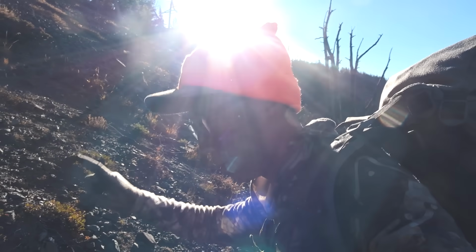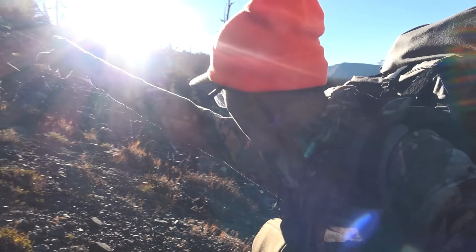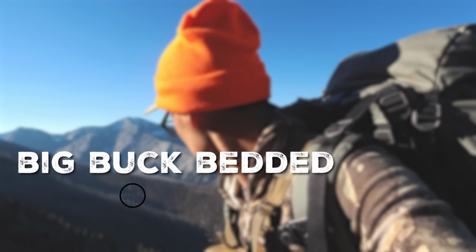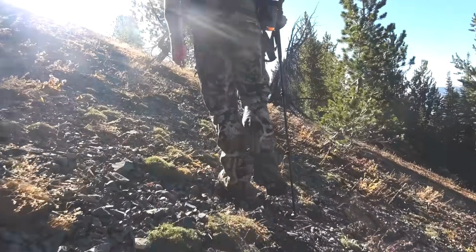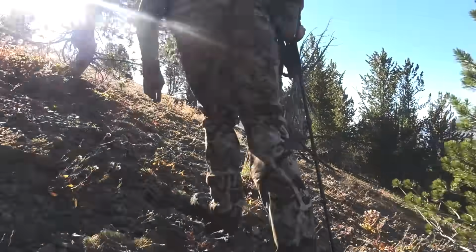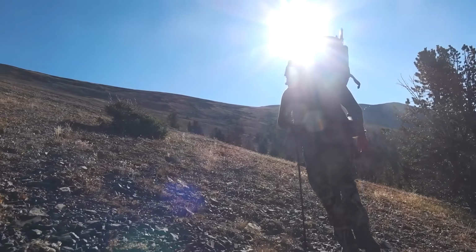We are going to, it is steep. We are going to climb up summit and then drop down. I think that's just the best route because side hilling is way too steep. We are officially above tree line.